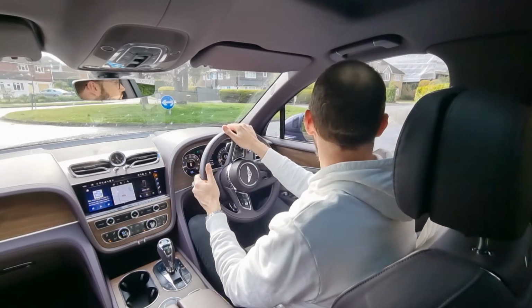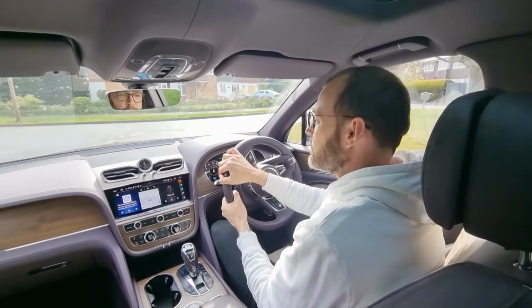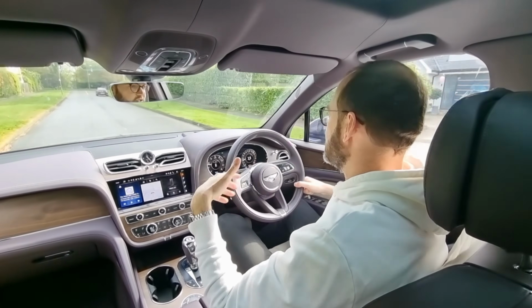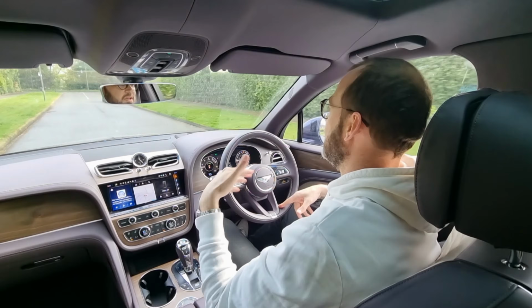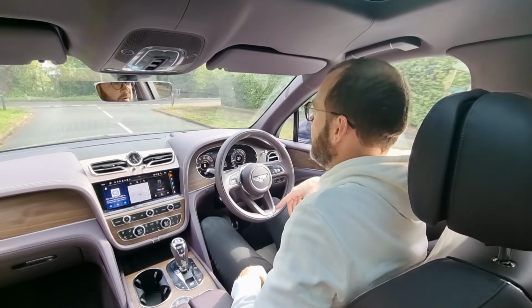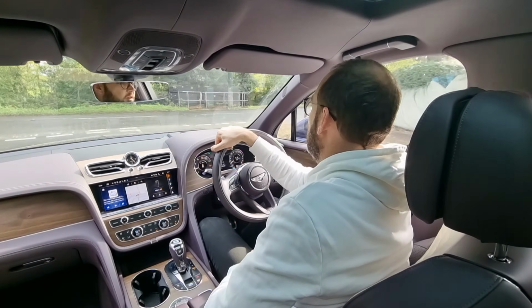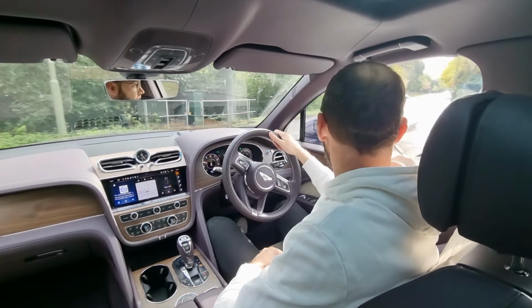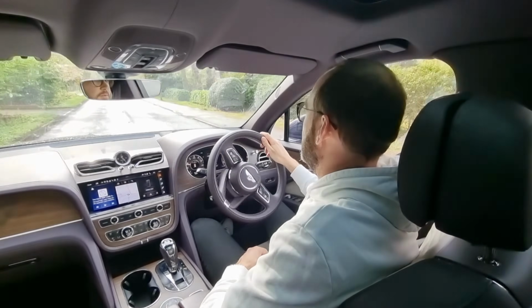It doesn't half pick up well. Yeah, I thought it might run out of puff a little bit on the motorway. At motorway speed, some of these SUVs, just because of the weight, can struggle a little bit in that sort of 60 to 70 speed range. But this performed very, very well. It's a very good engine. You can see why VW have used it so widely across the group.